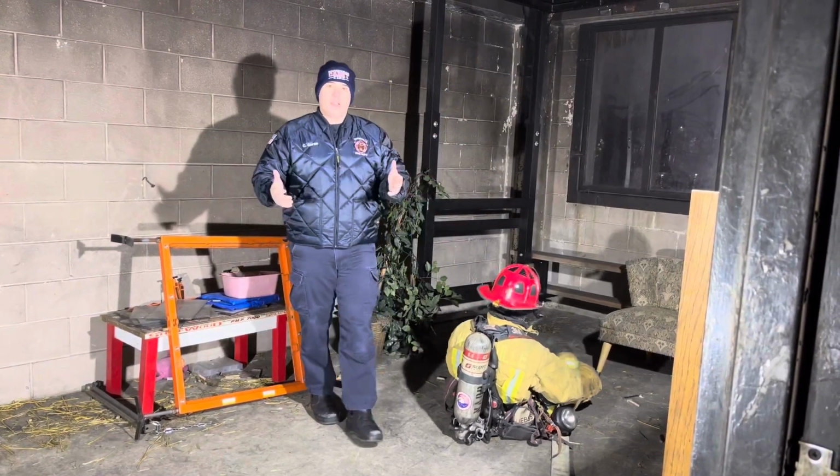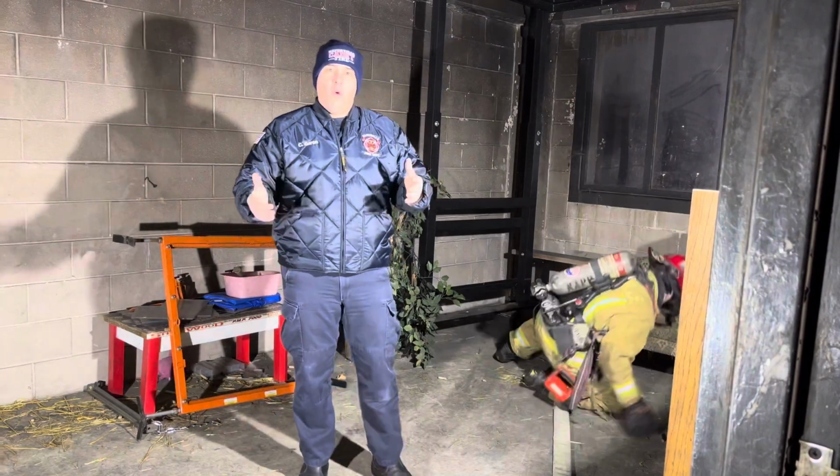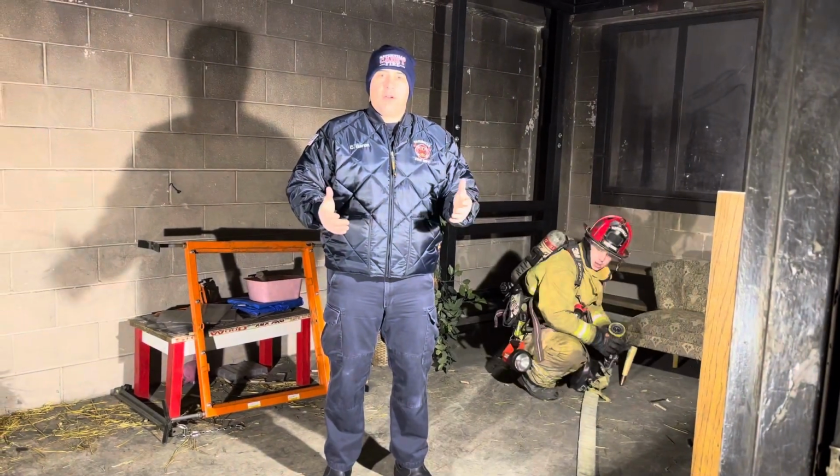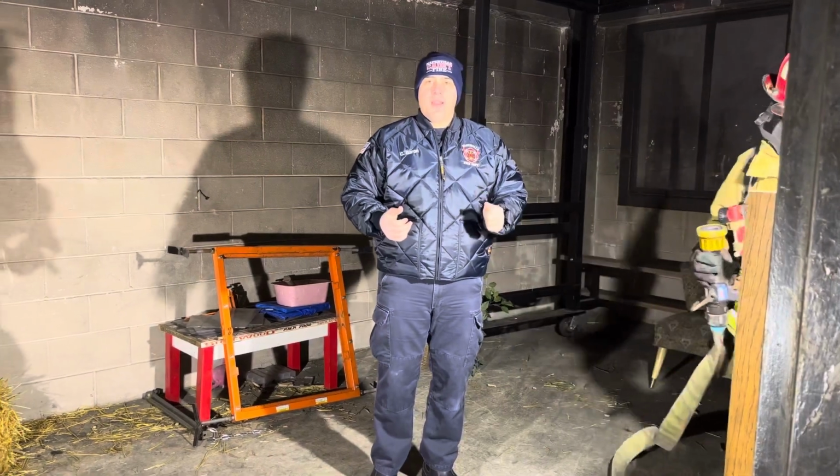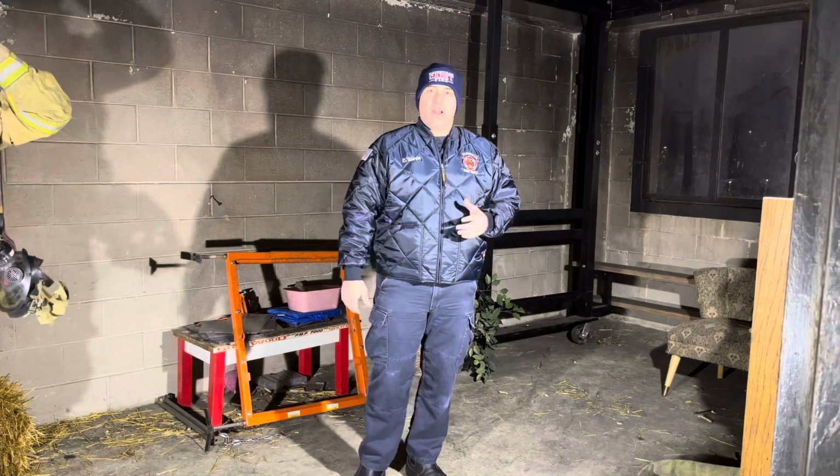So you can see the 2 different ways of crawling. One is definitely better than the other. So I would 100% advocate for training on the modified duck crawl as you saw Captain Hurd do, and add that to your training reservoir.